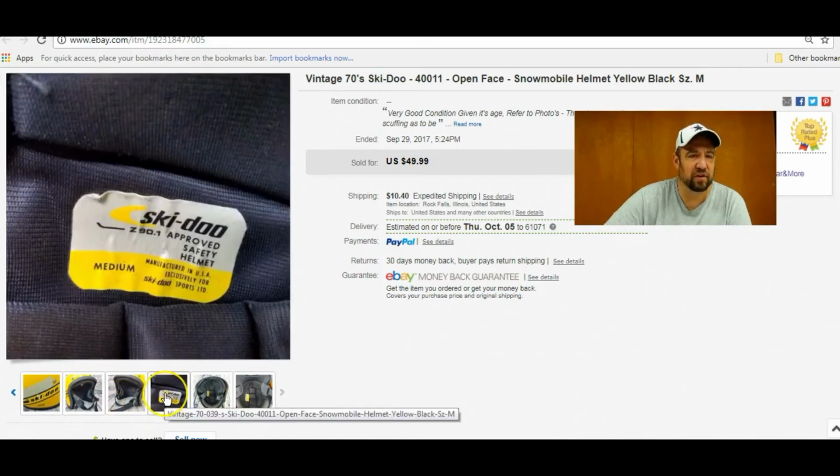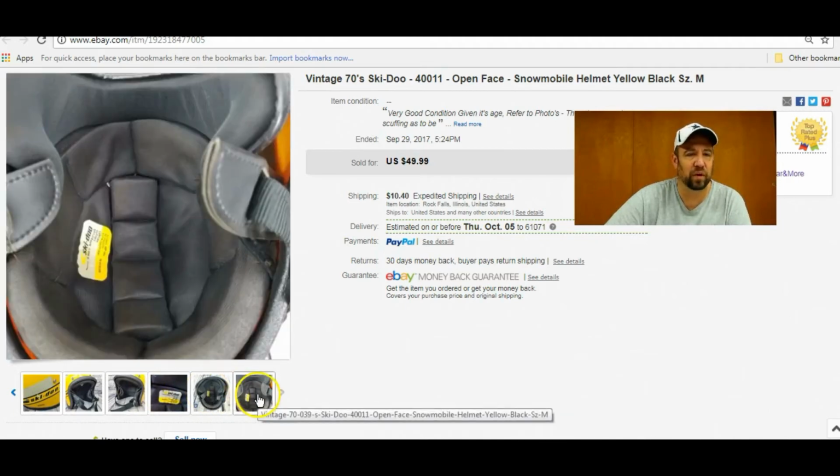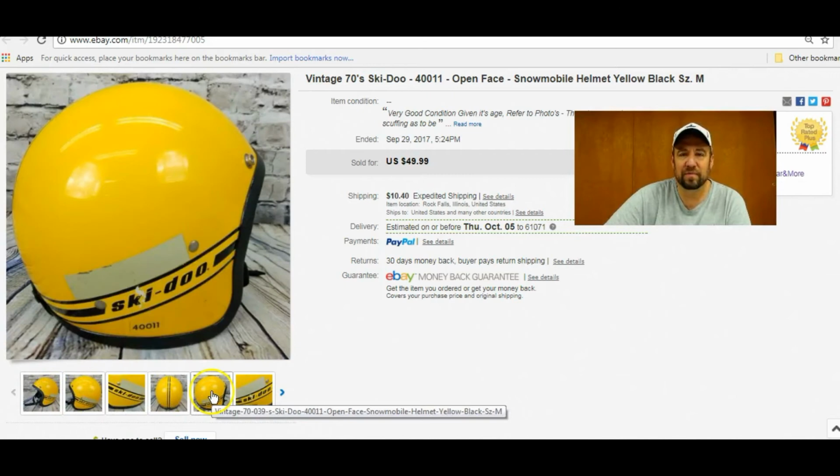So I tried to take as good of photos as I could. This is a size medium, so it is a little bit smaller, but it was in really, really good condition for the year. This was really the only issue with it. It had a little scratch right there on the side, which I denoted. But really, really decent item.